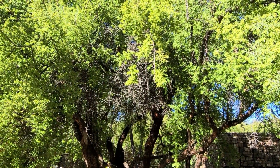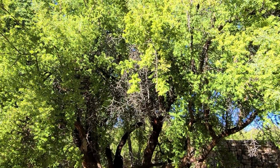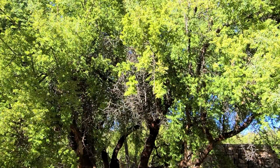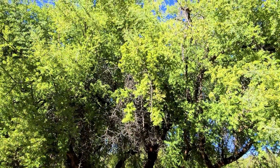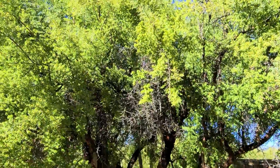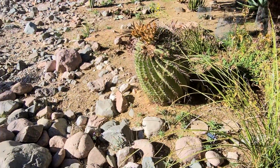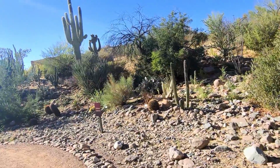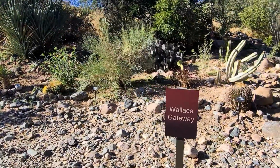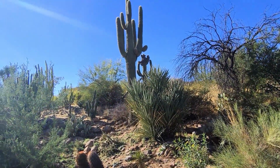Can you hear the bees? It smells incredible. Bees are all over. Huge barrel there. Beautiful crested swirl back there.